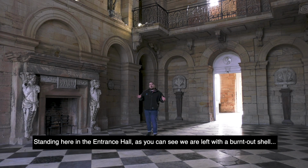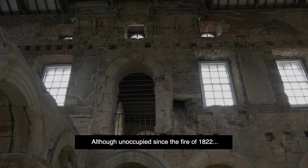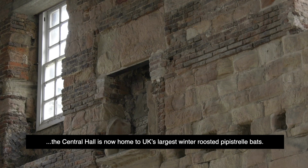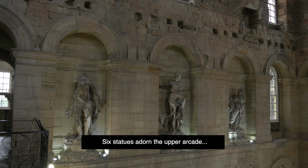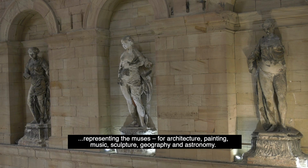Standing here in the entrance hall, as you can see, we're left with a burnt-out shell, which creates a very unique and atmospheric space. Although unoccupied since the fire of 1822, the central hall is now home to the UK's largest winter roost of pipistrelle bats. Here remains the original black and white floor. Six statues adorn the upper arcade, representing the muses for architecture, painting, music, sculpture, geography and astronomy.